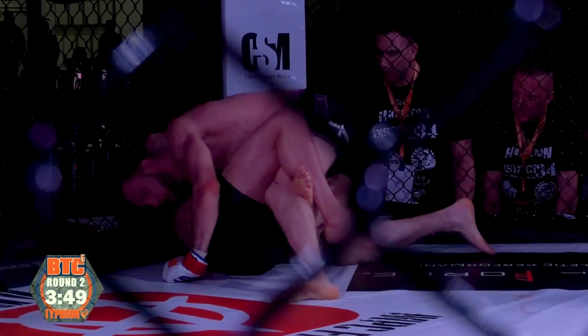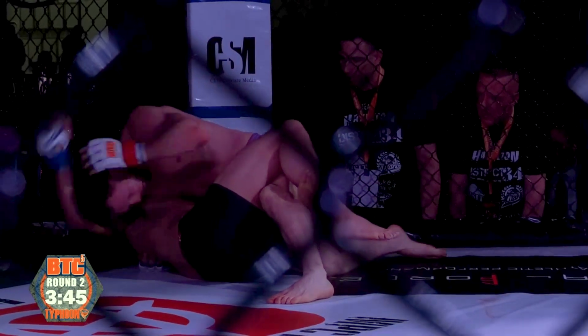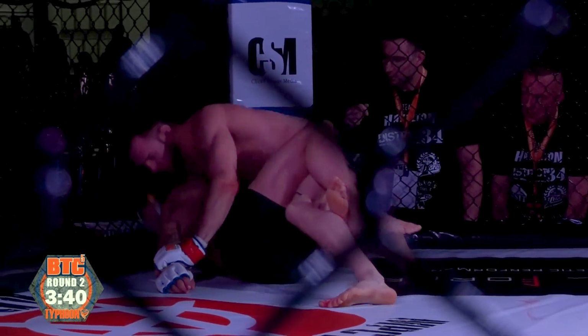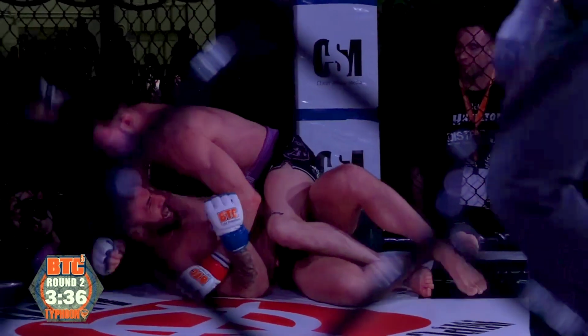And there was a number of good opportunities there for Hazelton, but he just could not capitalize, and now it's Hudson back in a familiar position. So he's going to feed the hand. No, this time he's not. He's coming up high to elbow instead. He's going to take mount.